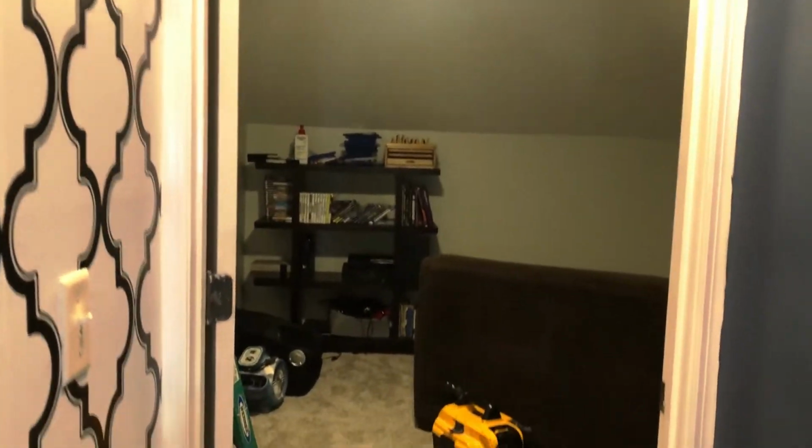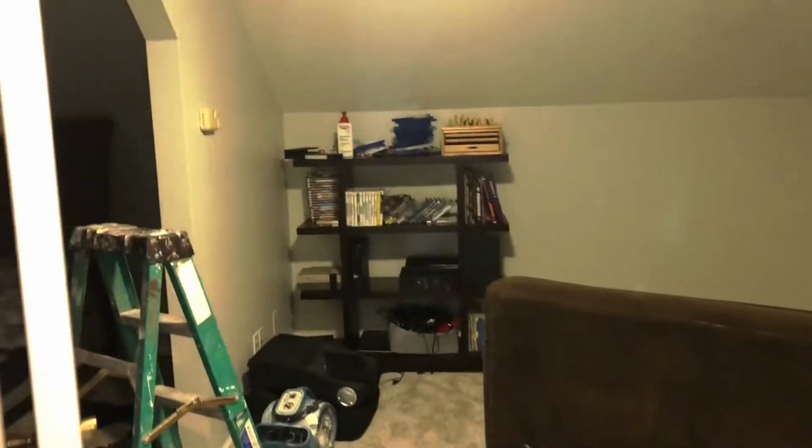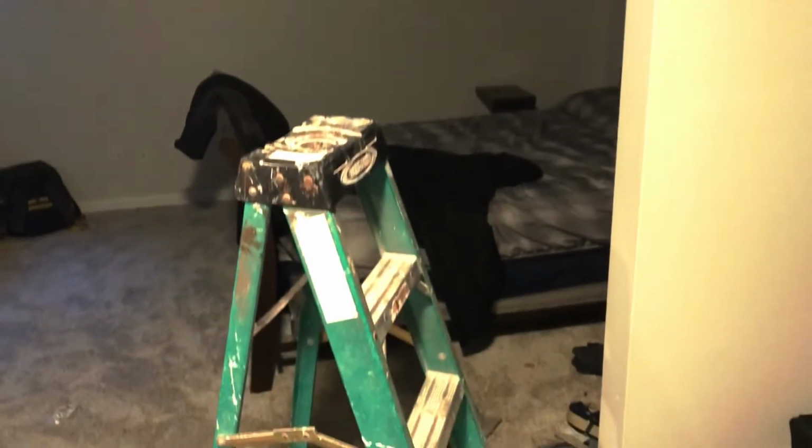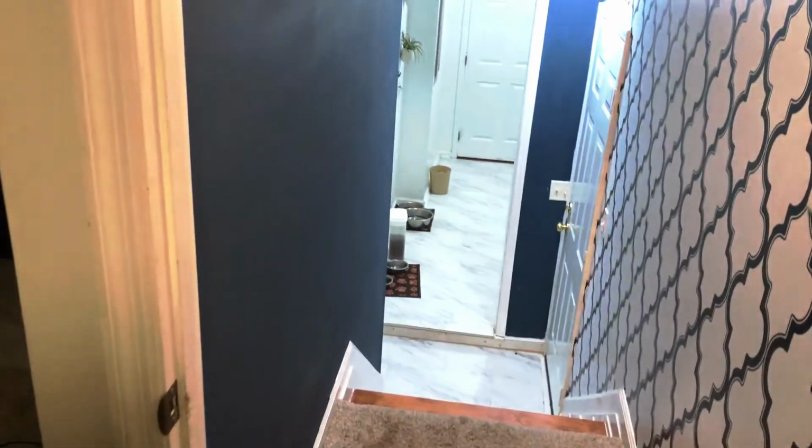He's also going to remove the door here, make a casing, and then enclose this entrance here into my son's room. So they're going to be working on that today. I'm super excited. So this door is going to be gone and this is going to be fixed.